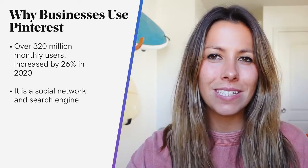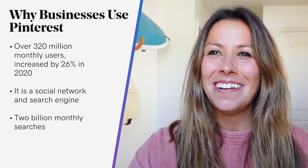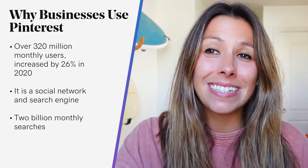It sees 2 billion monthly searches. Holy smokes. That's a lot. While that's less than Google's 100 billion monthly searches and Bing's more than 11 billion, it's pretty significant, right?